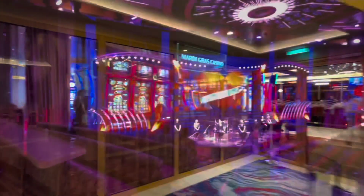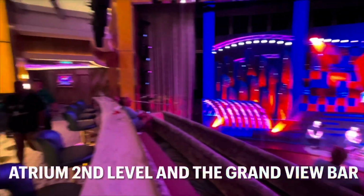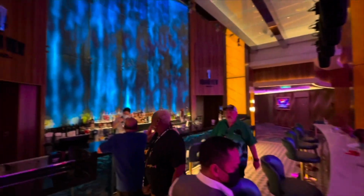Still on deck 7, right outside the casino, you have this great view of the center stage where you can grab a drink at the Grandview Bar and enjoy the show.